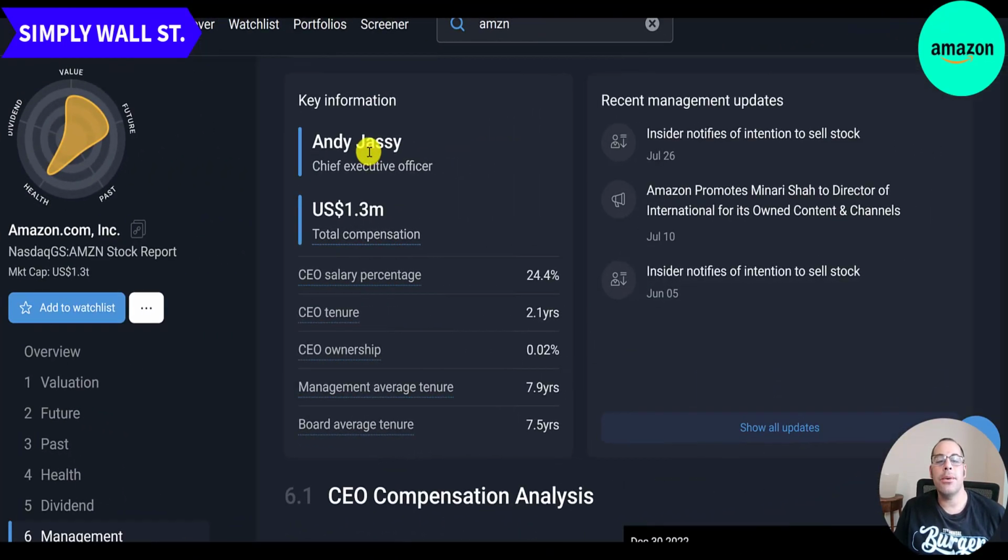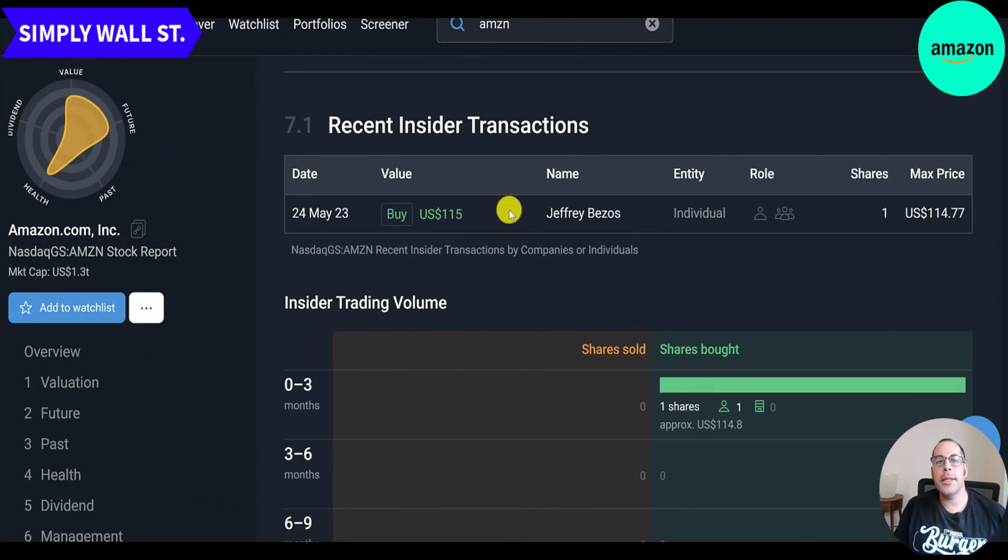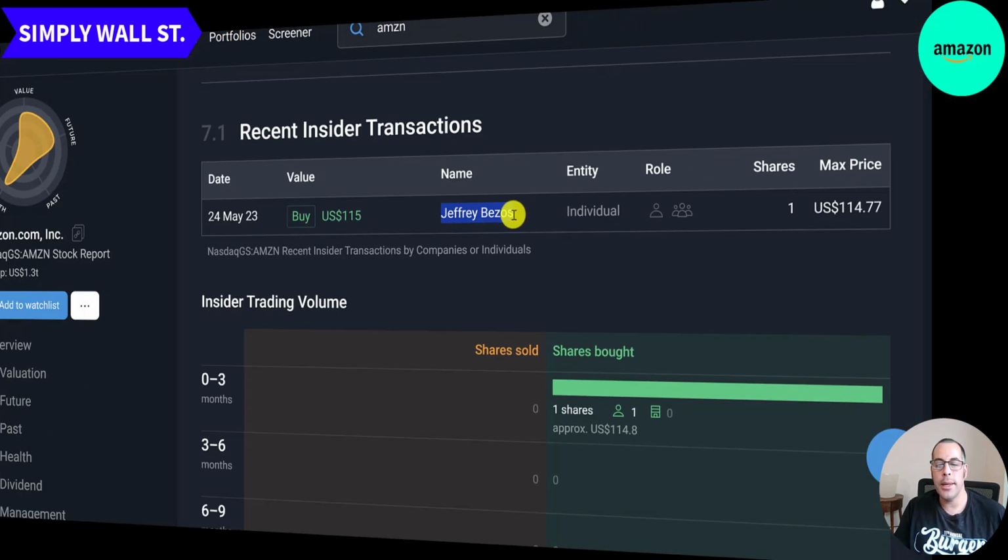Andy Jassy's salary is $300,000, total compensation $1.3 million. He's been with the company 2 years. In the past year, there's not much insider activity. One buy for one share by some guy, Jeff Bezos. I'm not too sure who that is.